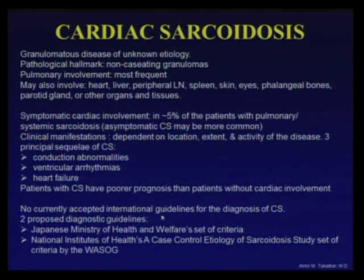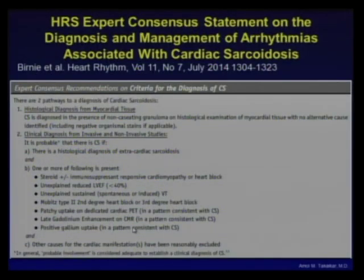There are no currently accepted international guidelines for the diagnosis of cardiac sarcoid. Okay, there are 2 proposed diagnostic guidelines. One is by the Japanese Ministry of Health and Welfare set of criteria, and another is from the National Institute of Sciences, the WASOG group. And so these are their criteria, and it depends on whether you have a histopathological diagnosis of non-cardiac sarcoid. One of the criteria to diagnose is PET or cardiac MR. So those are the two main modalities on imaging that you look for.